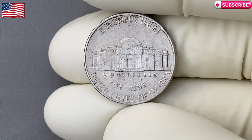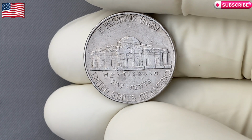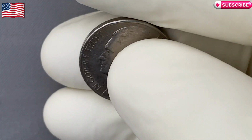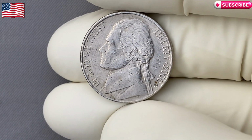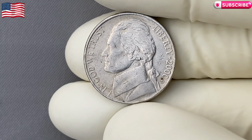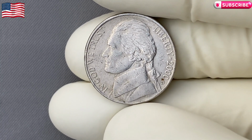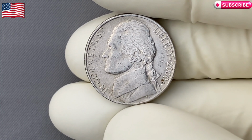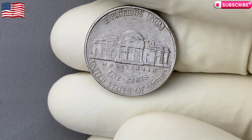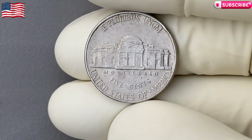While millions of these coins were minted in 2000 for circulation, only a small fraction have survived in pristine condition. Most coins were used in daily transactions, accumulating scratches, wear, and other imperfections over time. Coins that remain uncirculated or in near-perfect condition are incredibly rare, and their scarcity makes them highly desirable among collectors.